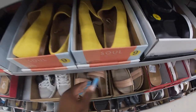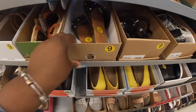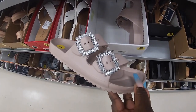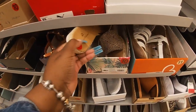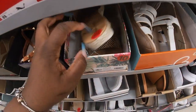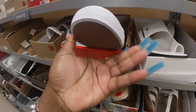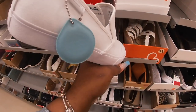And look at how cute these are. These yellow soles. These are cute. $25. These are really pretty. $20. Steven. Tommy Bahamas. Let's see. These are $20. And the Calvin Kleins. These are $20. Pumas. $25. Oh no, they're in a Puma box, but they're a soft foam. Oh yeah, these are Pumas. Okay.